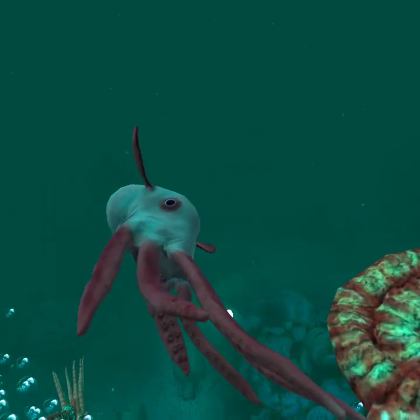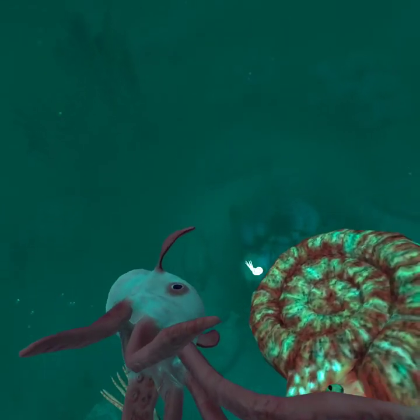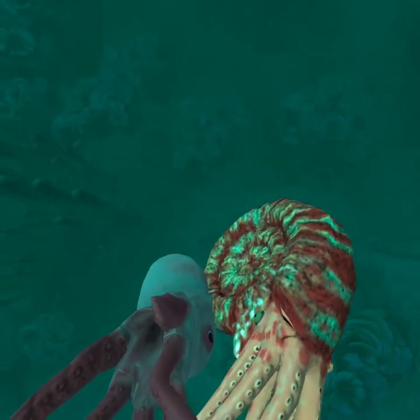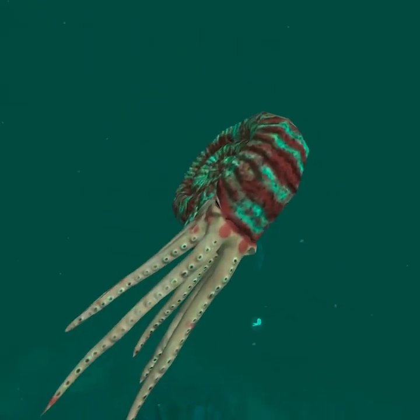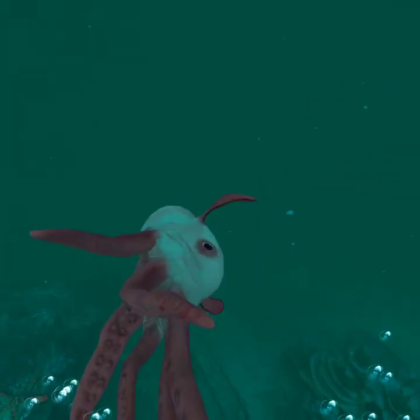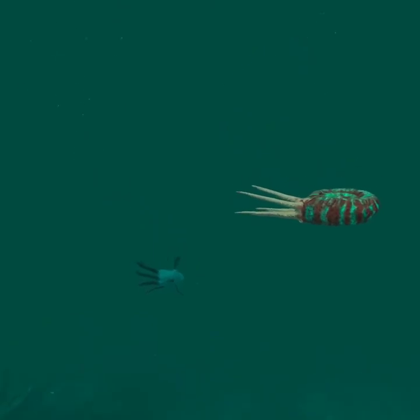Ammonites swam around by squirting jets of water from their bodies and controlled their depth by filling their shells with fluid or gas. They fed on plankton, fish, crustaceans, and other marine invertebrates, and likely snuck up on prey, grasping them with their tentacles, similar to modern-day cephalopods.